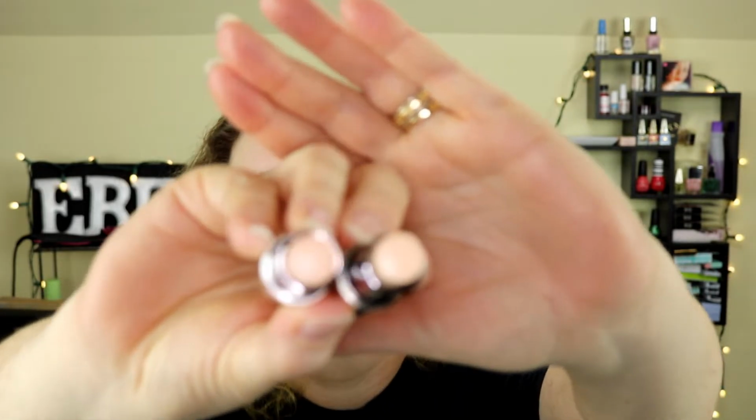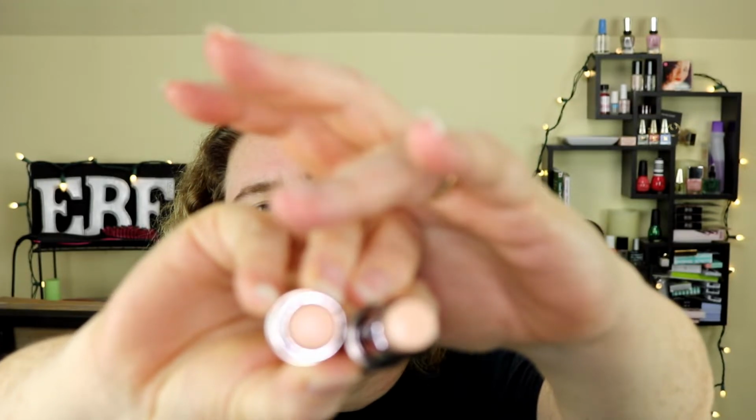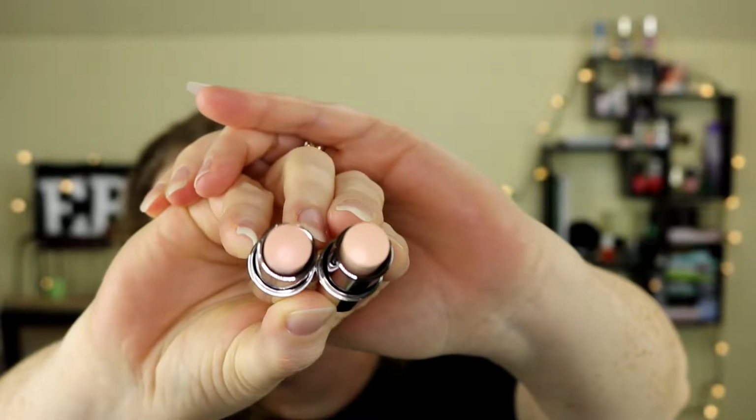All right, I'm going to go ahead and put my phone down. Like I said, I have two shades here. I have N10 and P20. I'm not quite sure what the N and the P mean. I didn't see it on the website. The P looks like it has more of a peach undertone or a darker undertone than the N. I'm going to show you both of them side by side. This one on this side is the N10 and this one on this side is P20. You can see there's just a little bit of a difference in the shades.